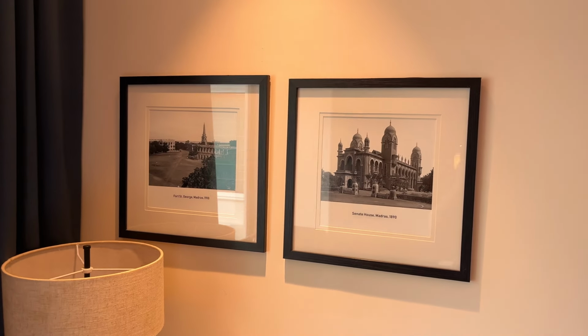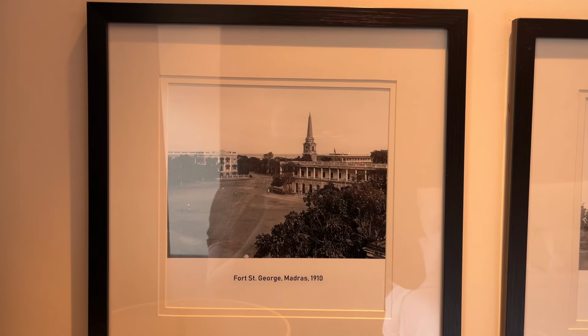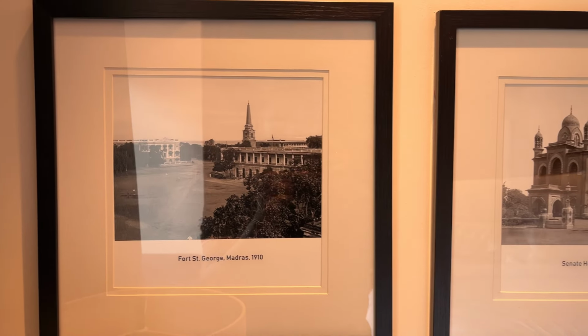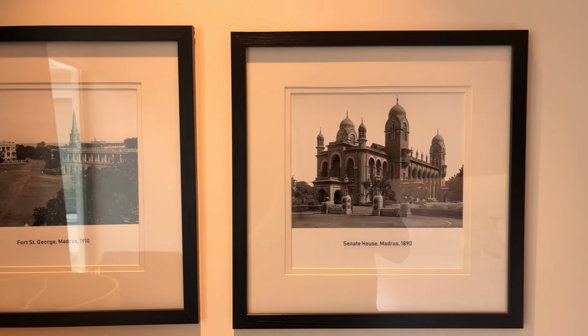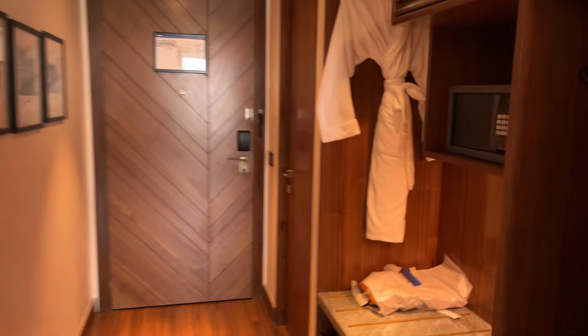So this really fascinates me. So I love this part. They have included some photographs of Chennai right from 1800 to 1900. So that is a beautiful part of the GRT hotel.